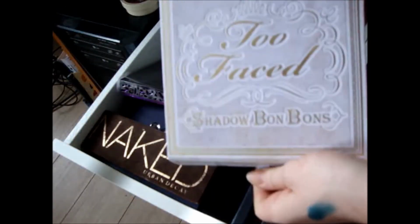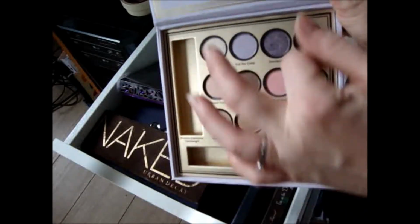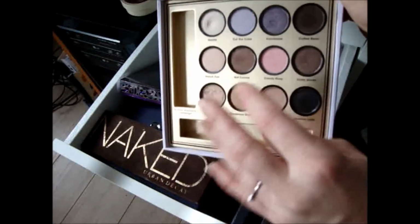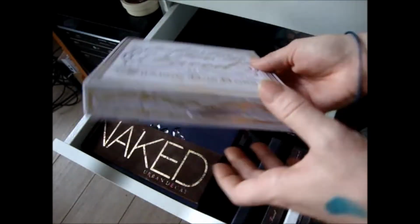Too Faced Shadow Bonbons. This is one of those palettes that annoys me, where it's not got that many eyeshadows in it. It's just got loads of sort of holes where things have come out, which really bugs me. I hate it when they do that.